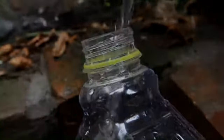Water is the most important thing to store in case of an emergency. Remember, you will need 3 litres per person per day for a minimum of 3 days. This will help you and your family to get ready and get through.